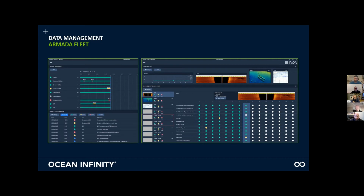This is particularly useful for survey and inspection work that informs further campaigns and will allow the shortening and truncation of offshore campaigns even further. However, as we increase the level of automation and remove some of the subjectivity in that data processing, we're also adding an enhanced level of confidence in the data sets themselves.